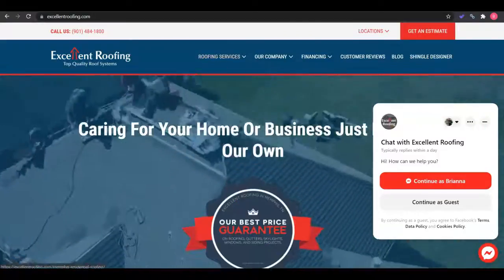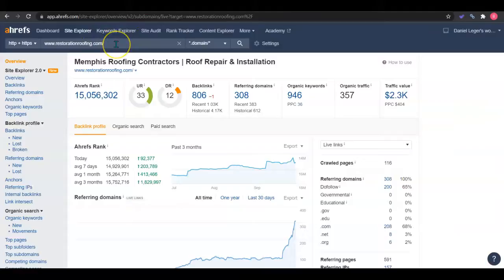But for the other side of things, we use this paid tool called Ahrefs. Now, this is showing what's happening on the back end of your website. So I can see here your homepage has a ranking of 33, and your entire website has a domain ranking of 12. And these rankings are on a scale from 0 to 100, comparing your website to every other website on the internet. And the ranking is made by the backlinks.